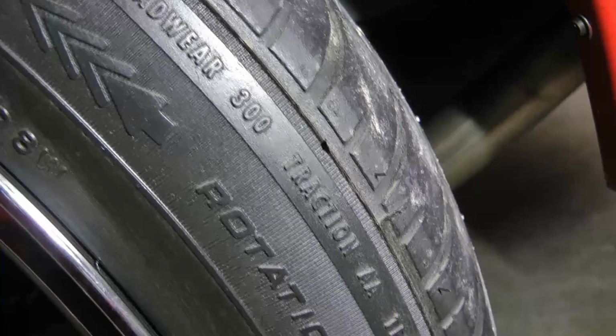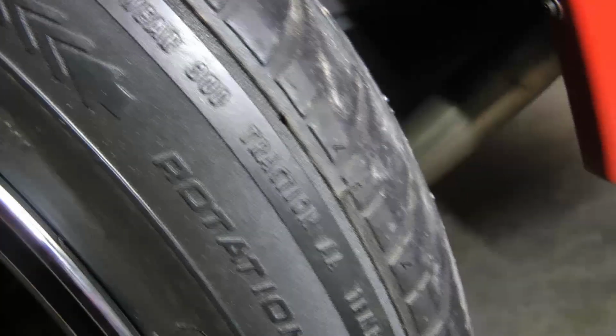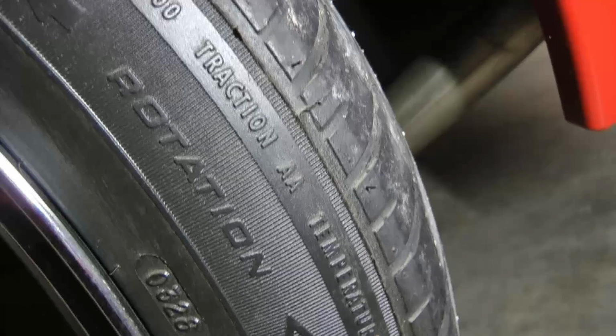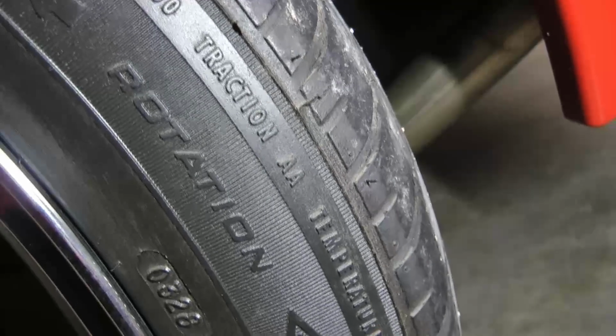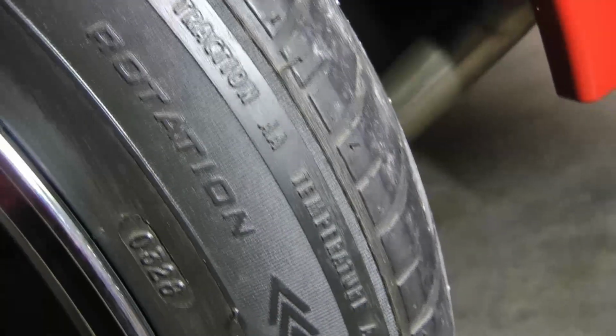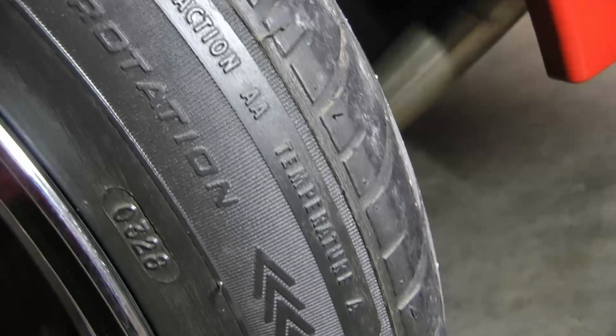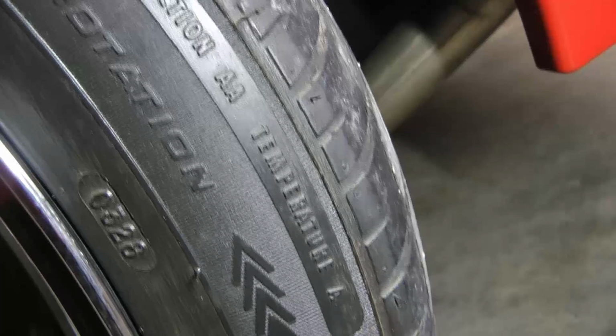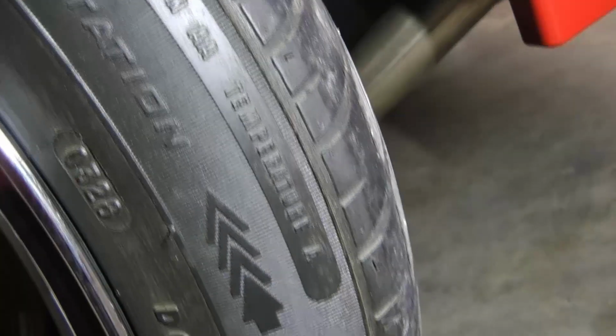But that being said, for your purposes, if you have a tire that's a higher performance one, a higher treadwear rating should give you a little bit longer lasting than a lower one. But me personally, I would prefer traction over treadwear when I have to choose one or the other.